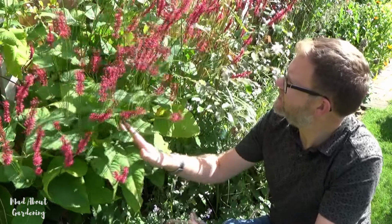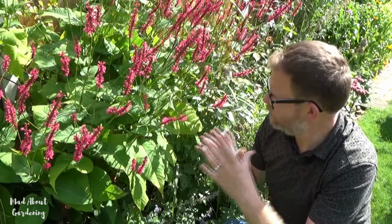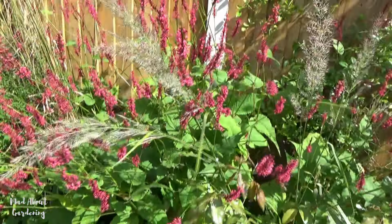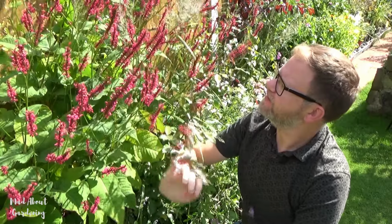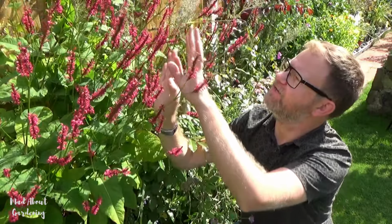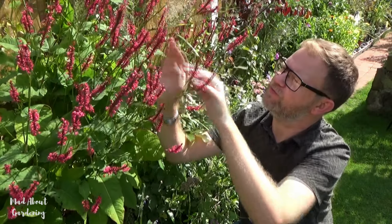And as you can tell, it is quite a quick growing plant and very easily takes over if you don't keep it well in check. It grows really well with late flowering grasses such as this Calamagrostis brachytricha, which is just mingling through it. It brings the naturalistic kind of feel to these lovely bottle brush flowers. It's also a plant that likes a damp soil, so make sure it is planted in a suitable place that doesn't dry out too much.